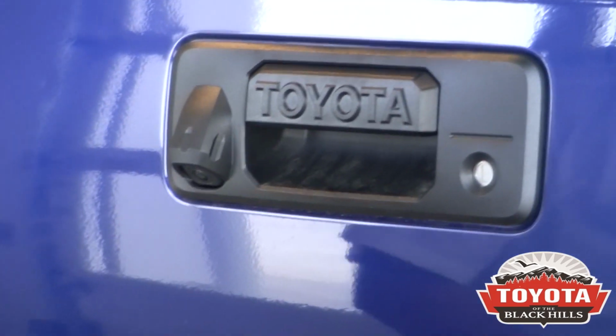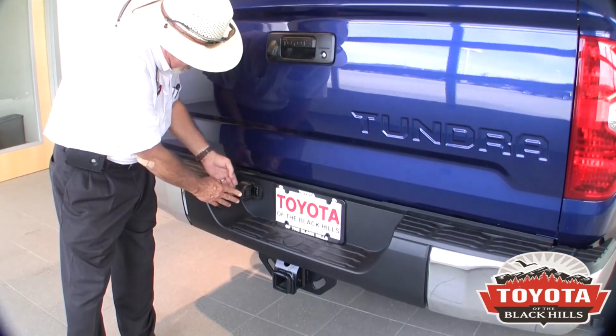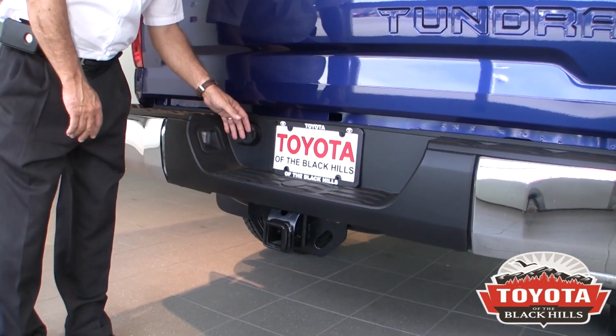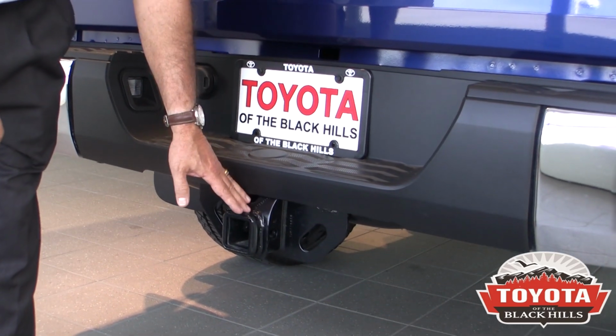A couple of things they did different on this one that they didn't do last year is now your connectors are above here instead of down here. So it's much easier to connect your trailer and go. Talking about that, let's go to the hitch.